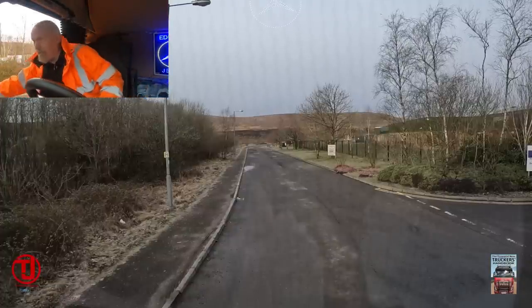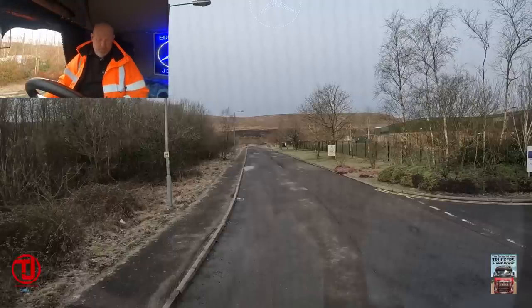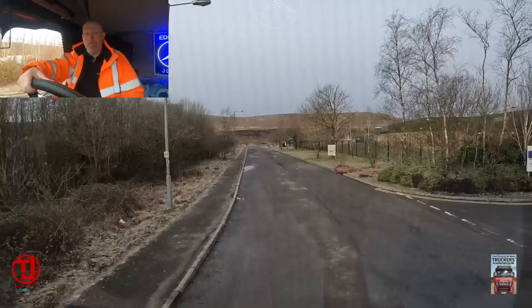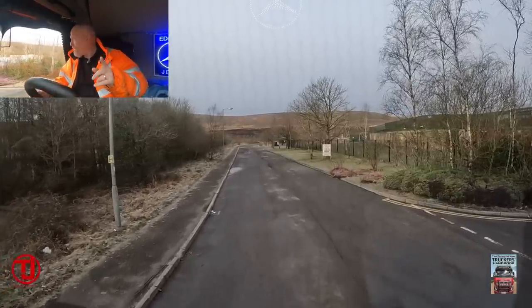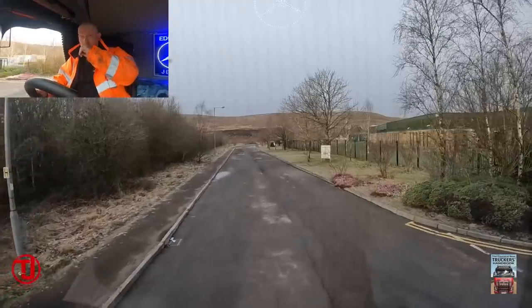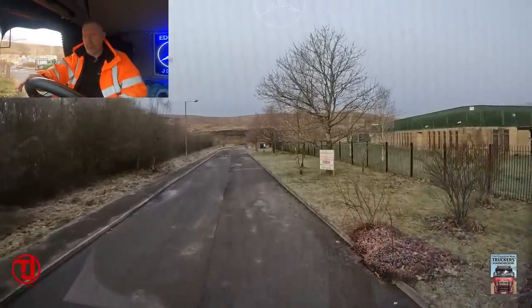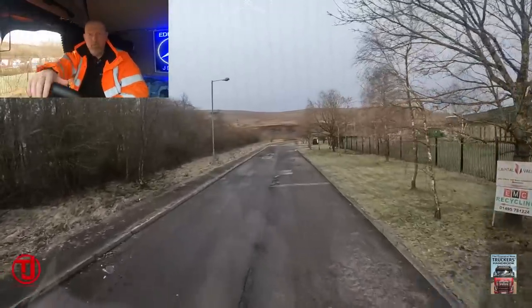Right. Normally I'd put the camera up on the top for you, but if I unplug that now, that's when the sound goes. So I'm going to leave it plugged in. I can't put the dash cam up because the clip on the bottom is the wrong way around.